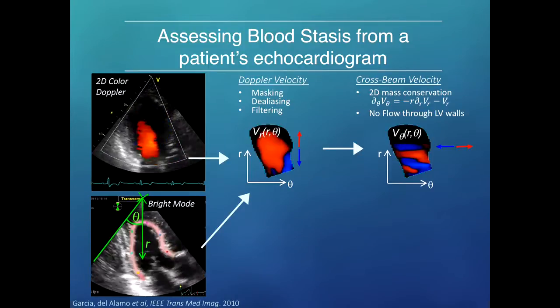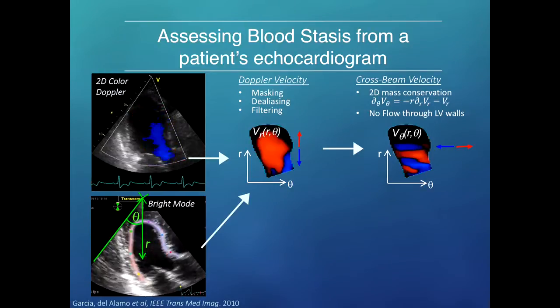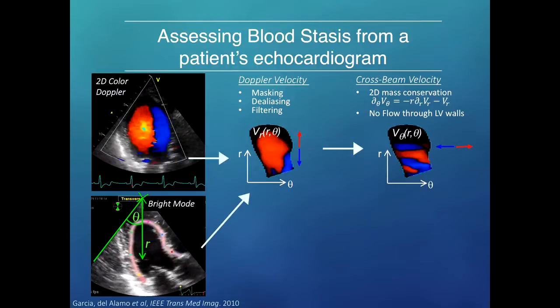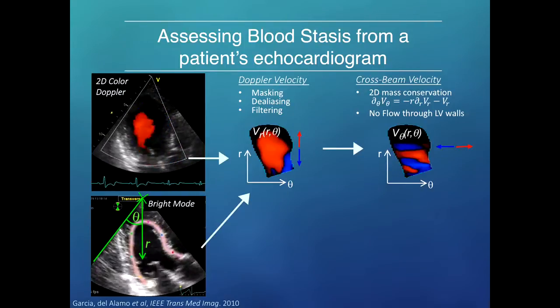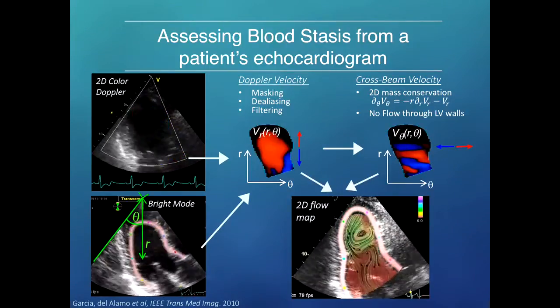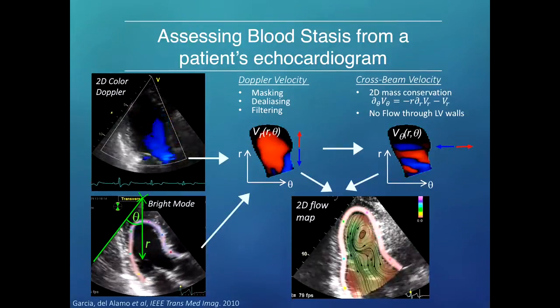So when we see the flow accelerating or decelerating in this direction, that actually means that blood is going to have to come from the sides or go away towards the sides. And we can write an equation that mathematically conveys that idea and use it to calculate the crossbeam velocity component, the velocity component that is in this direction. And we combine now this raw data with this data that we deduce to obtain velocity maps inside the left ventricle like this one.